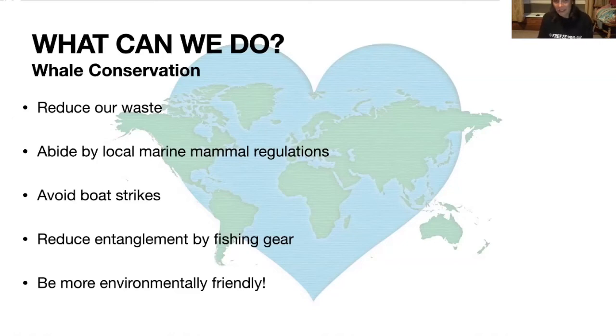Avoid boat strikes. If you're driving your boat, it sounds obvious, but try and go slow around these animals and don't hit them. Boat strikes are actually one of the highest causes of fatalities of whales, so be mindful of that. Reducing entanglement of fishing gear as well. Fishing gear does get stuck around the whales and it does cause fatalities. So if you're fishing, make sure your gear doesn't go in the water.